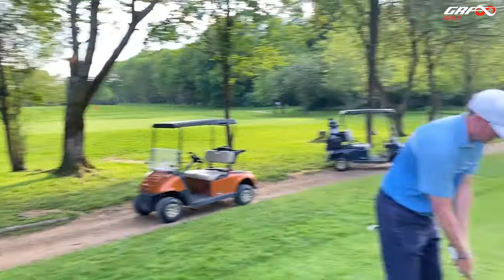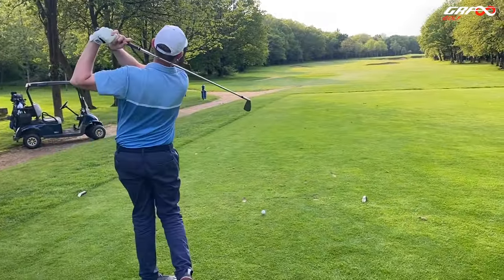There's 2 trees in the gap of the bunkers. Looks a perfect line. Left to right sloping fairway. It's like he's the pro here.